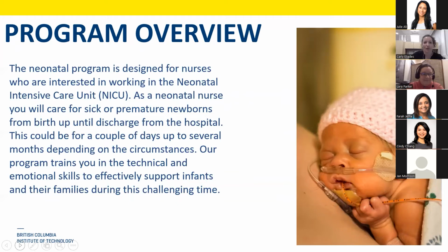So the neonatal program is designed for nurses who are interested in working in the neonatal intensive care unit. As a neonatal nurse, you would care for premature or sick newborns right from birth up until discharge from the hospital. The neonatal period is technically considered the first month of life. However, neonatal nurses care for infants from birth until discharge, which can be several months or even up to a year in some really difficult cases.